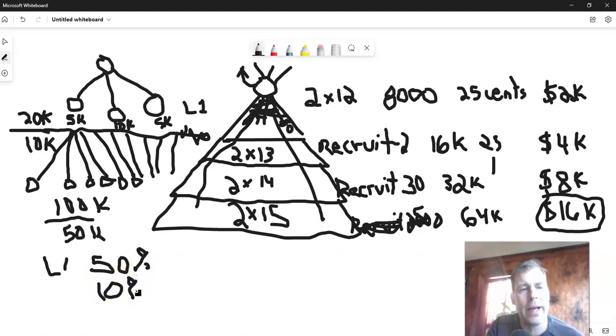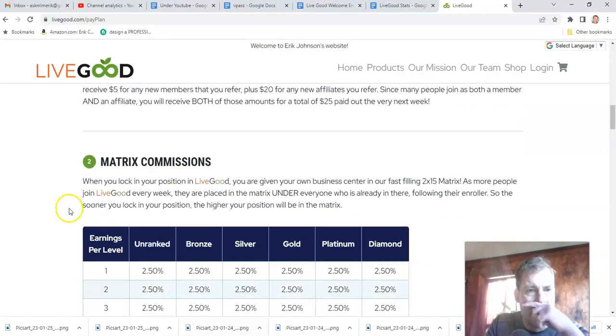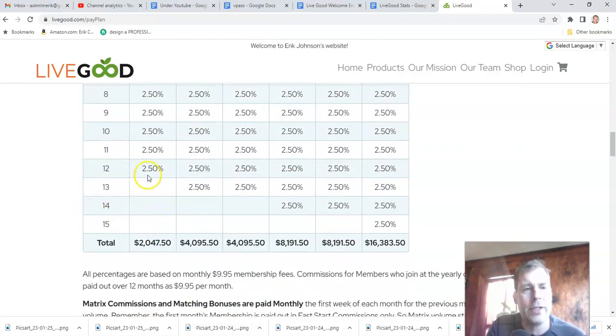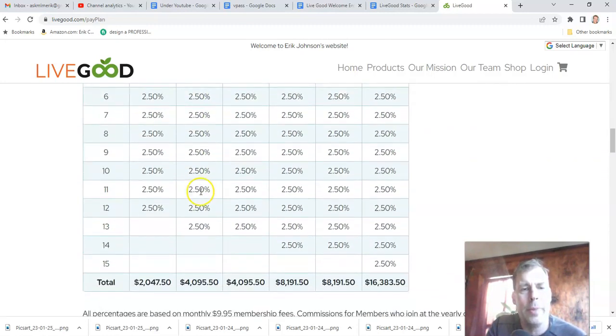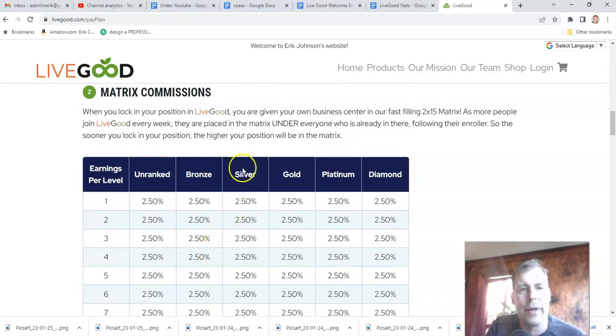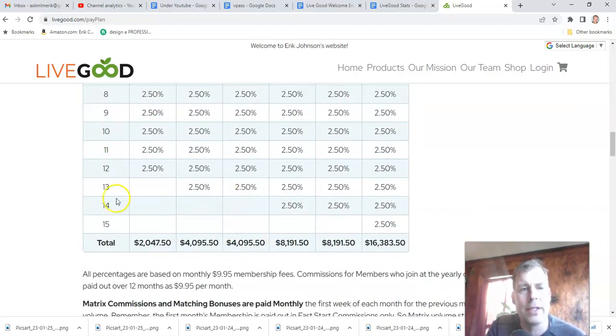Now, this is if you rank advance, okay? So let's look at the comp plan. So this is the matrix commissions. Again, everyone gets the 2x12 matrix, which can max out at 2,000 a month. When you recruit 2 people, it opens up to a 2x13, which maxes out at 4,000 a month. Silver, you have to recruit 10 and have a team of 20, and that's still the same matrix, 2x13.